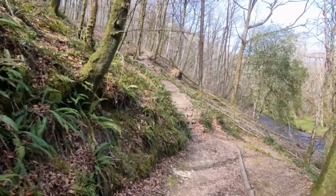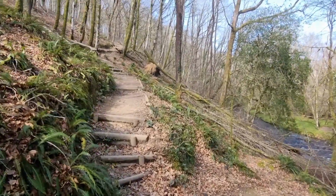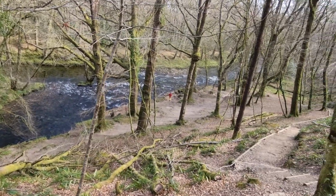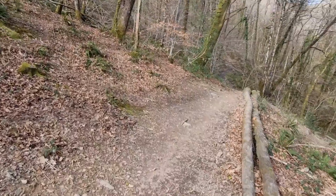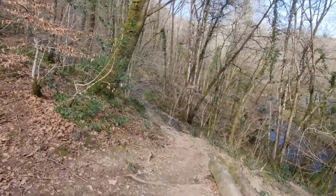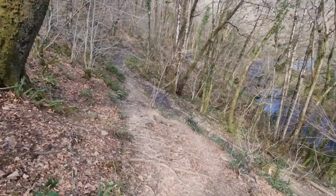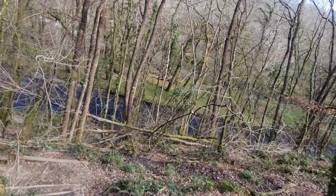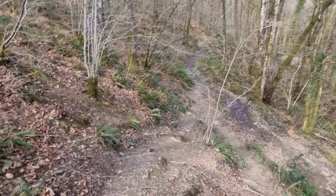Right, so we've got a couple of sets of steps here as we start going up the hill again. Lovely view from down below. Well, I've just seen a bench. When I find places that have benches, my ratings go up, because it's good for people that need to stop, sit down, or just stretch the legs and look at the views below them. I think it's really important to have that type of thing for people, isn't it?